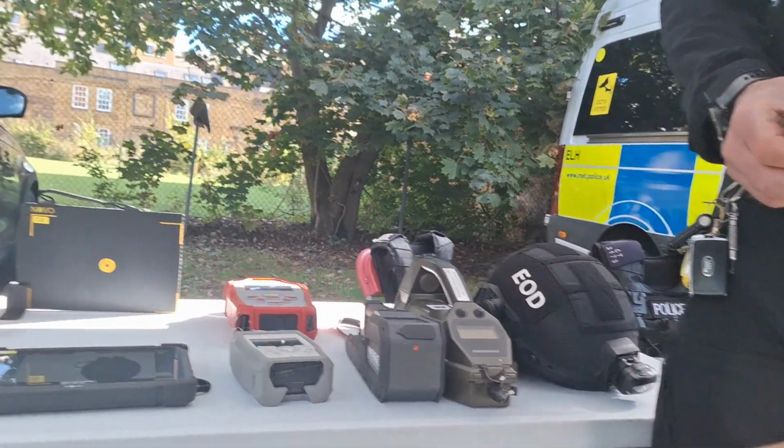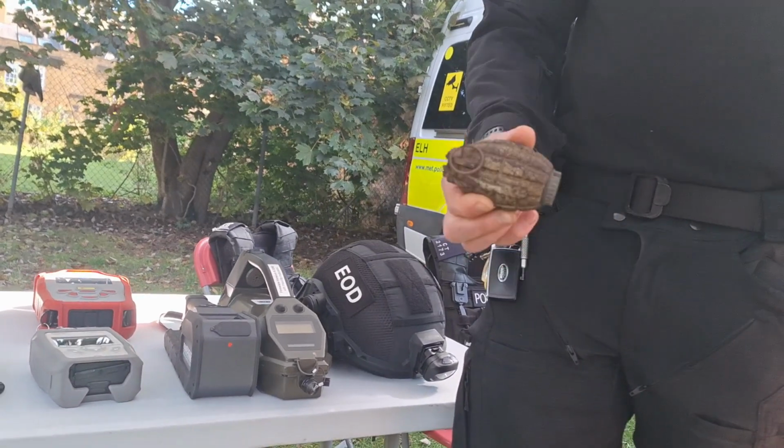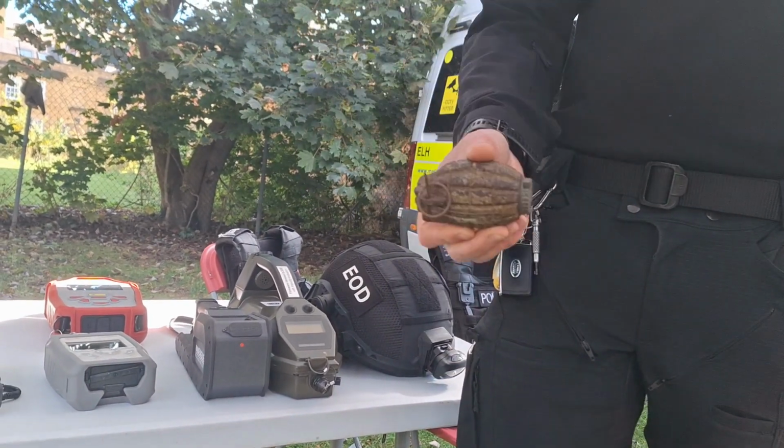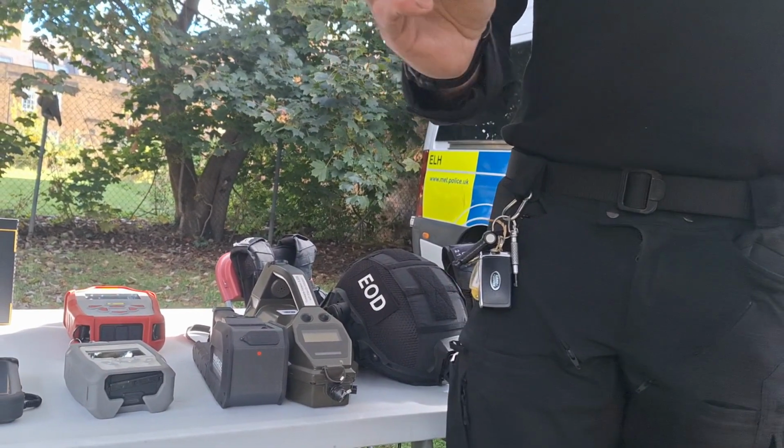That thing's massive. You know when you play Call of Duty, have you ever thrown a grenade? It doesn't go off immediately, does it? Or otherwise you'd be dead. So there's a timer, normally about seven seconds or so.